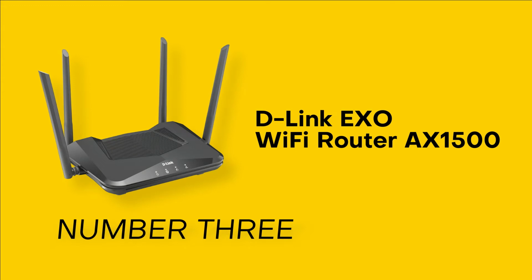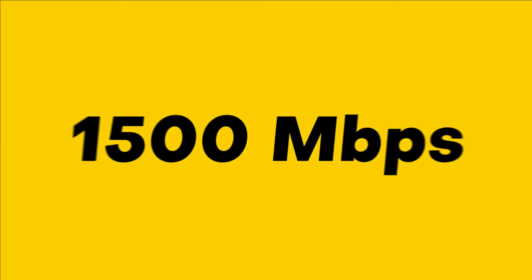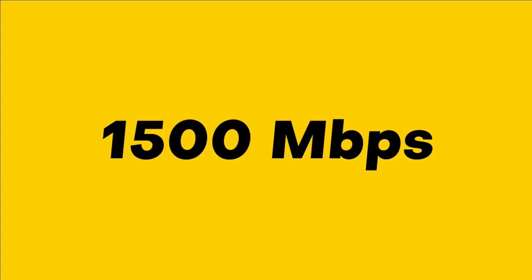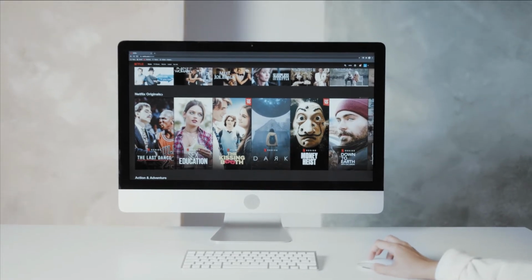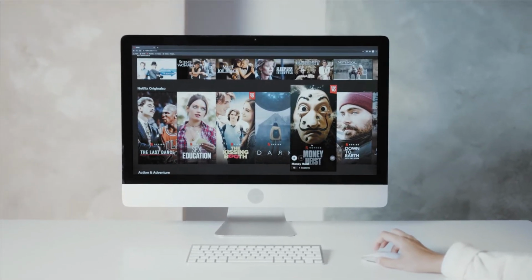Here's the number 3 on the list. D-Link EXO Wi-Fi Router AX1500. This one also comes with voice control, which is pretty interesting. Nevertheless, this perk aside, it supports speeds of up to 1500 megabits per second, which is slightly less than the previous 2 options we talked about. You can, however, stream high-resolution content without any issues, despite the reduced output.